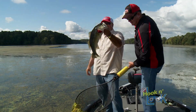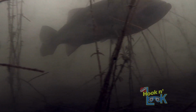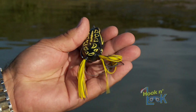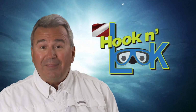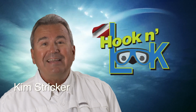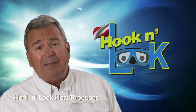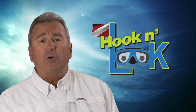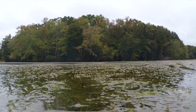The floating mats of Hydrilla on Tennessee's Chickamauga Lake are legendary for harboring big bass, and hollow-bodied frogs are an exciting way to catch them. That is, once you've located them, and they're not everywhere. I'm Kim Stricker, and I want to take you under the matted canopy and show you just what to look for and what attracts and concentrates these fish in tight, precise areas.